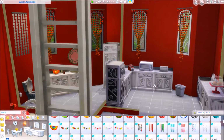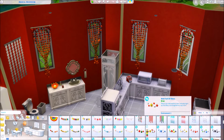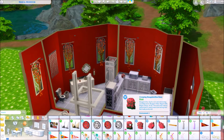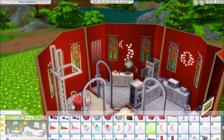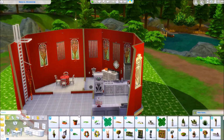I love those little shiny curtains. I saw that, and I was like, I wonder if those will fit in those little windows I have, and it does. I was trying to find something to put in between there, and it really wasn't fitting properly, even though BB Move Objects was on. So I put some little butterflies and made them a little smaller. They're shiny. It's pretty. I like it. And it gives it more of a magical theme.